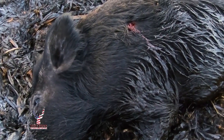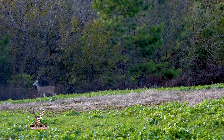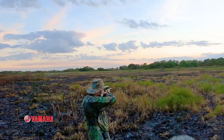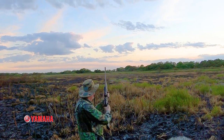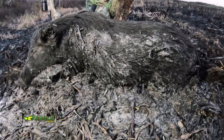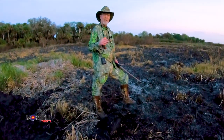350 Legend's been very fun and effective for us on both deer and hogs. I really like the shot and drop results, and that's amazing considering it has significantly less recoil than a 30-30 or a 243. I pulled it out of the wallow by its ear, but man, you don't want to drag a pig very far by its ear.